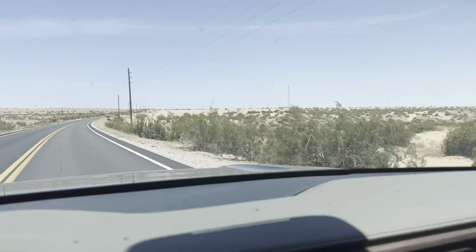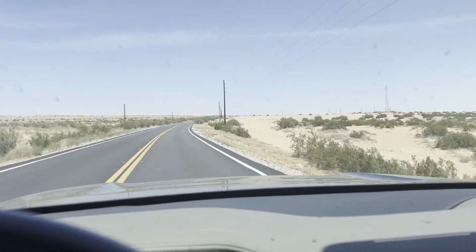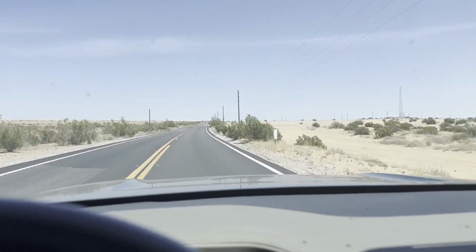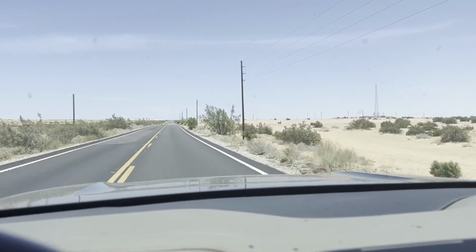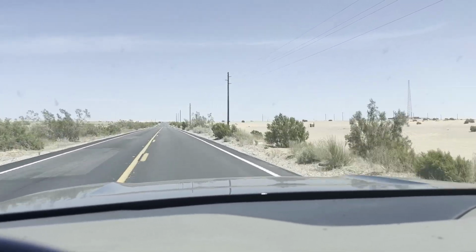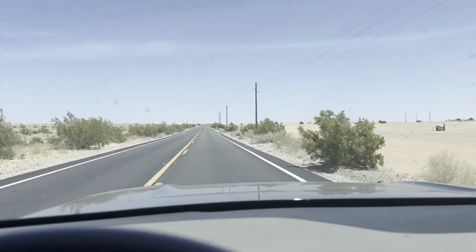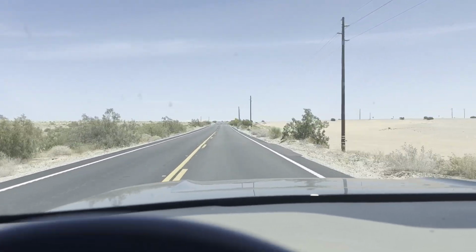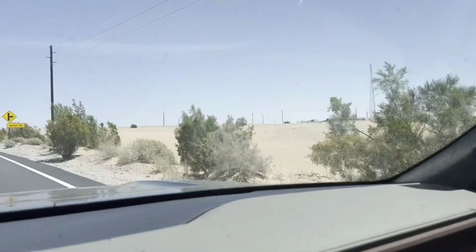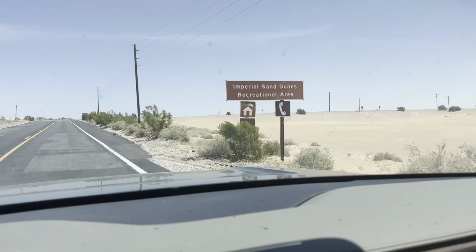Imperial Sand Dunes. I think we're heading towards Glamis here. A fee area, a place where people do a lot of off-roading. You can see a lot of off-roading tracks over there, but I don't see too many off-roaders right now. Probably on the weekend they'll be crowded, but right now not so much. Imperial Sand Dunes Recreation Area.